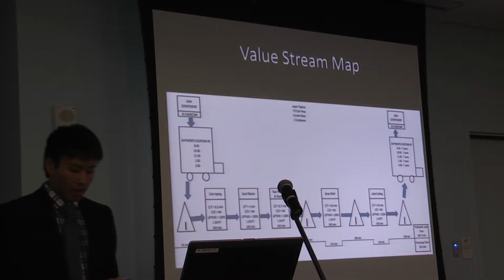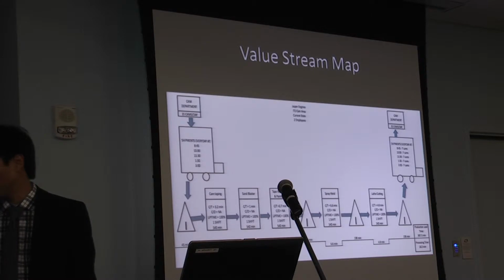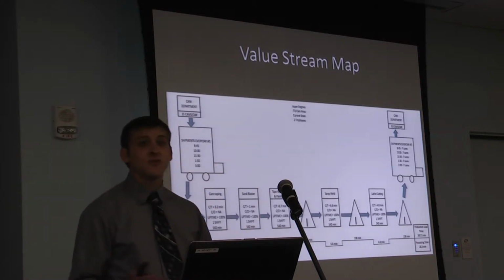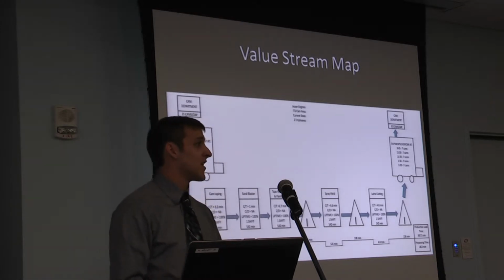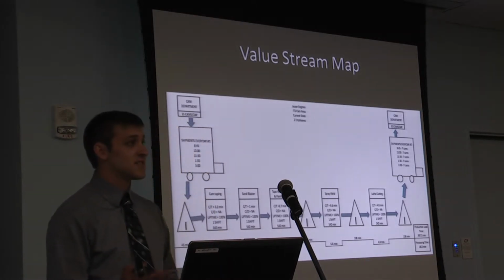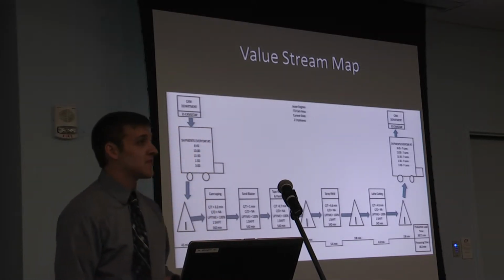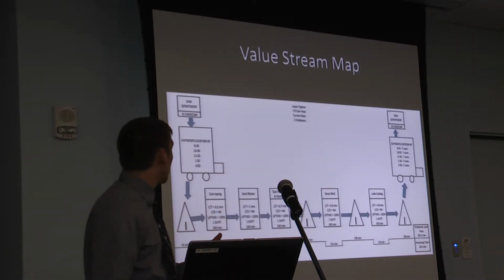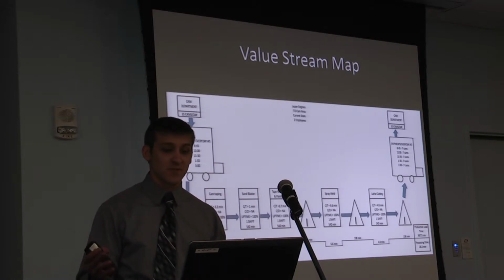And now I'll let Colin talk about the value stream maps we created for this process. So one of the tools you use when making a transition to lean manufacturing is a value stream map. The purpose of the value stream map is to map the whole process starting with your supplier and going all the way to your customer.